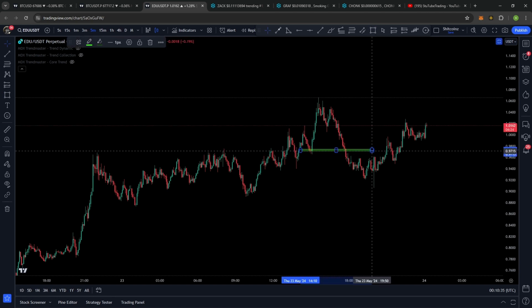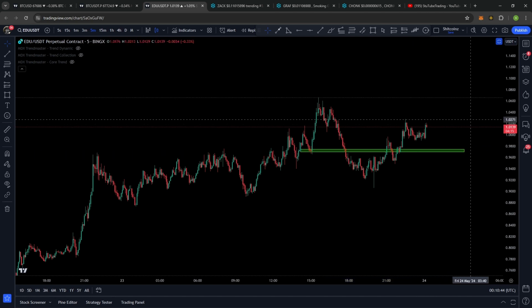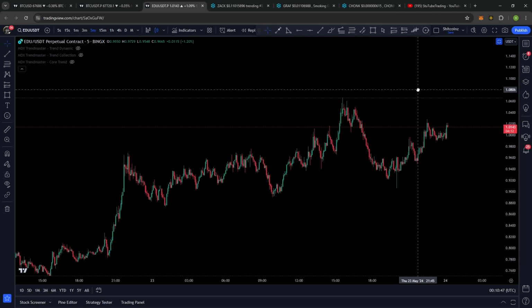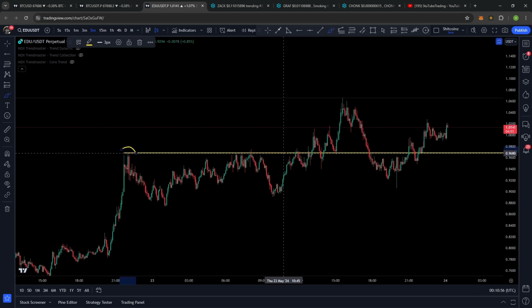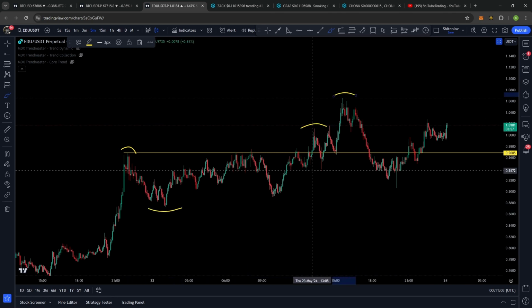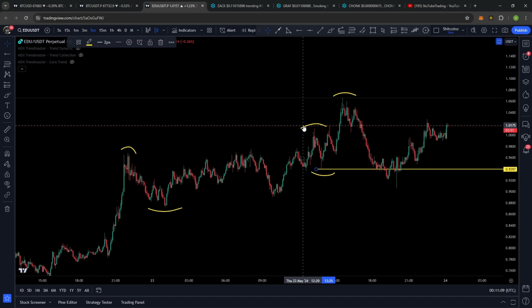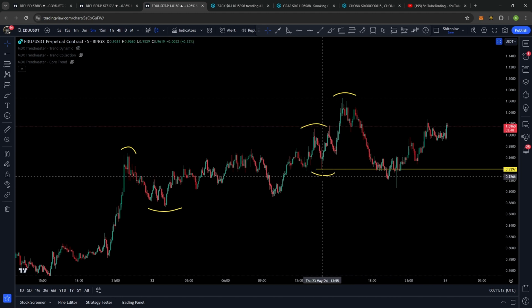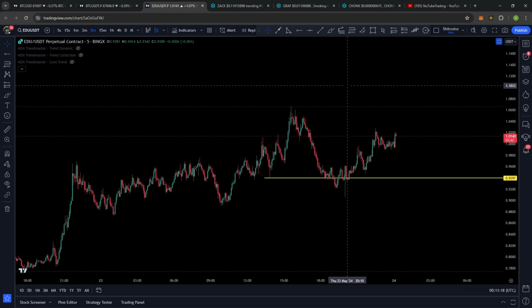So that basically would have been the support that we were trying to hold down here. Yeah, that's kind of messy. I don't like that. Okay, so here, high, higher high, higher low, higher high, higher low. I'm going to move my higher low to the lowest point between the high and the higher high. We did end up getting a close below that level. So that is technically a bearish break as far as I'm concerned.